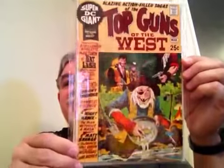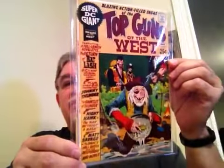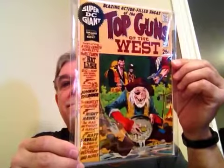Here's one I was really happy to get and got it in really nice shape. Super DC Giant number 22, Top Guns of the West. Great Joe Kubert cover. And I upgraded some books.